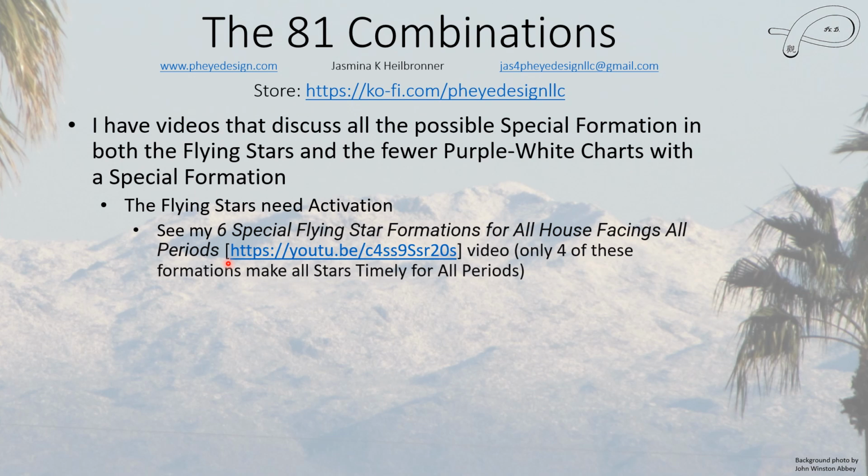I have a video that's called 6 Special Flying Star Formations for All House Facings, All Periods. And your house is guaranteed to have one of these 6 formations. However, only 4 of these 6 have formations that make all stars timely for all periods. But they have to be activated.